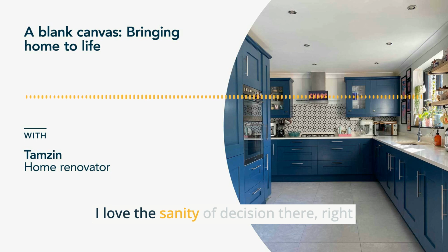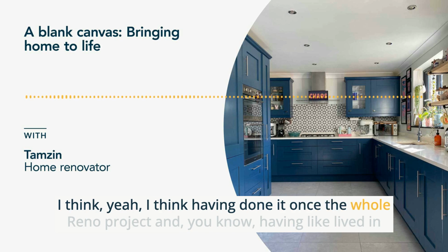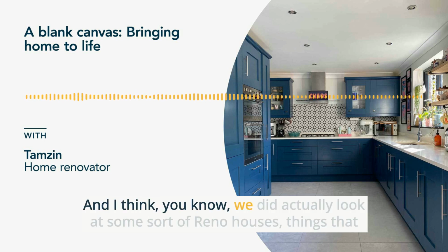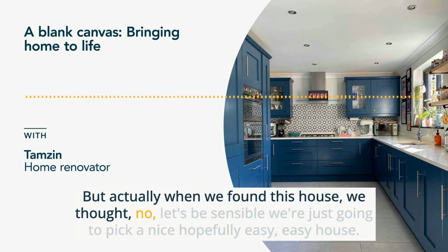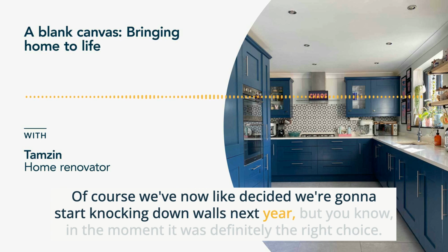I love the sanity of that decision, right? I know. I think having done the whole reno project once, and having lived in your living room for 3 months with a bowl of water and a mattress on the floor, I thought the idea of doing that with 2 kids wasn't appealing. And we did actually look at some reno houses, things that would have had to have been gutted, things that would have needed big extensions. But actually, when we found this house, we thought, no, let's be sensible. We're going to just pick a nice, hopefully easy house. Of course, we've now decided we're going to start knocking down walls next year. But in the moment, it was definitely the right choice.